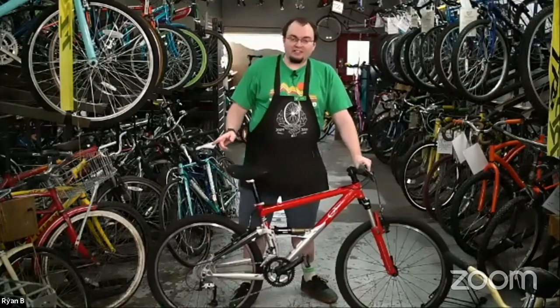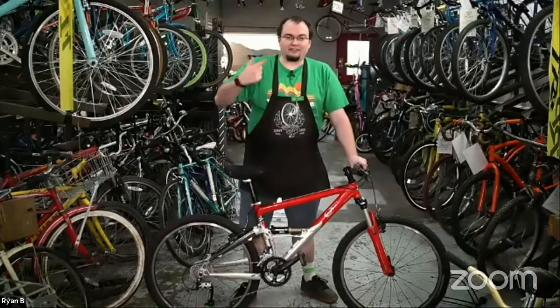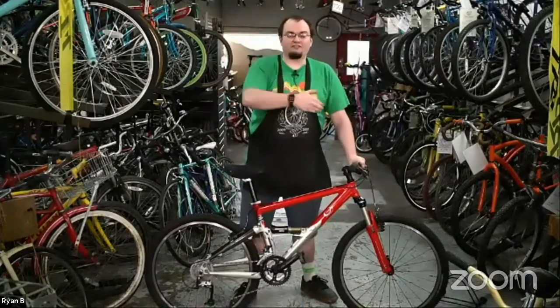But when you're going downhill, you want to have big in the front and small in the back. So that way you can still pedal when you're going downhill and going really fast.